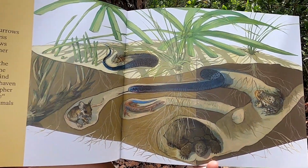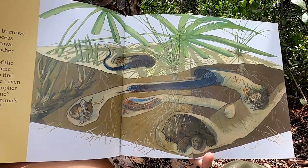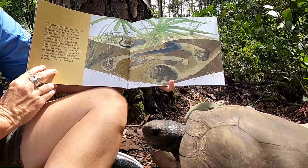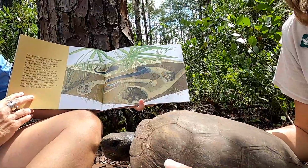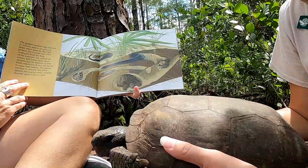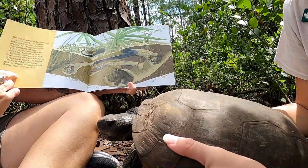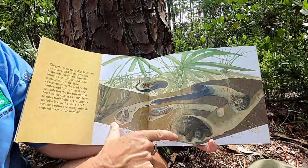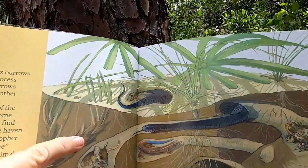The gopher tortoise digs burrows to survive, and in the process helps other animals. Burrows protect the tortoise and other creatures from the heat of the summer, the cold of the winter, and forest fires. Some animals use the burrow to find food. Others use it as a safe haven to raise their babies. The gopher tortoise is called a keystone species because so many animals depend on it for survival.